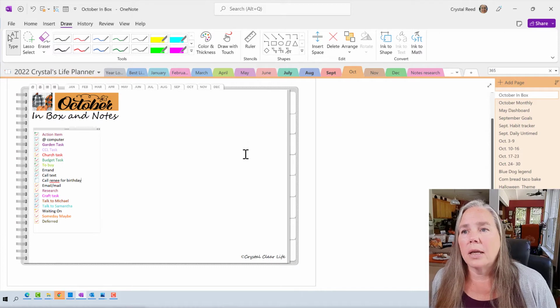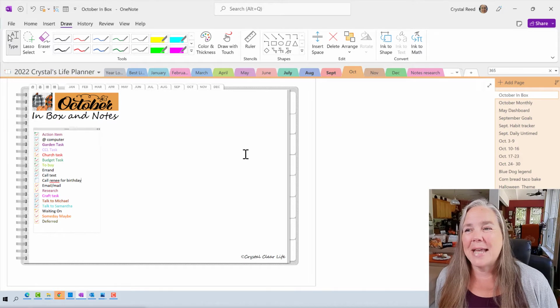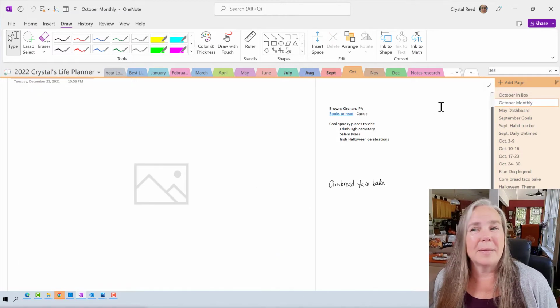This planner came from DCP Digitals, and it is their yearly dated whiteout planner. It's been very nice to use this year. I'm still trying to figure out what I'm going to do next year, but I've enjoyed this layout, so who knows? We'll see what I'm going to use for next year. But on this blank page that is part of the planner, I simply create an inbox like this that I can use throughout the month. Okay, moving on, let's look at our monthly page.